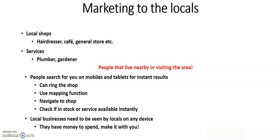It's looking for people with local shops, hairdressers, etc., services, plumber, gardener, joiner, whatever, people that live nearby or visiting the area. It's a local person that someone's looking for to provide these services. People can search for these on tablets, mobiles, PCs, whichever they want, and it will give instant results. This allows the consumer to ring your shop because your number will have been provided. It allows you to use the mapping function, how to get to you. It allows you to put down your products or your services so that people can view them online. If they've got money to spend, this allows them to spend it with you.